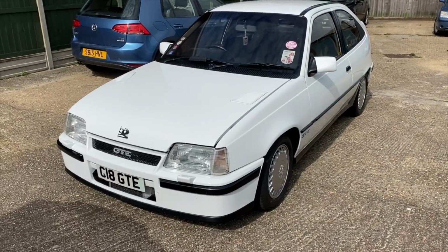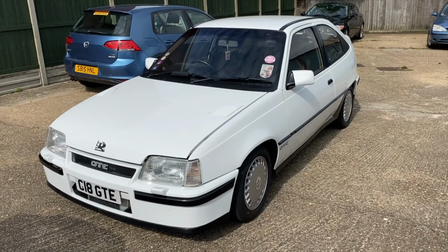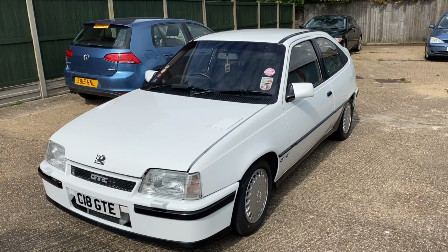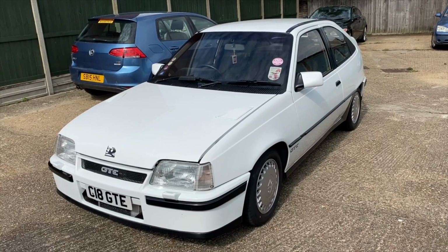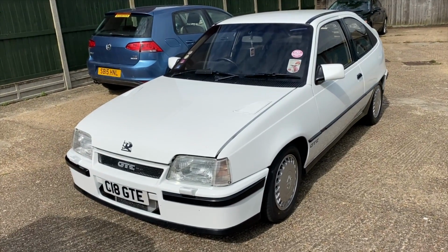So I've just sat in this one and it brings back a lot of memories. As stupid as this sounds, people who know these cars will understand. It just smells like a clean old Vauxhall from new, and the memories hit you. Some people understand that, where they have a certain smell and it takes you back 10 years to a certain moment. It just made me smile inside.